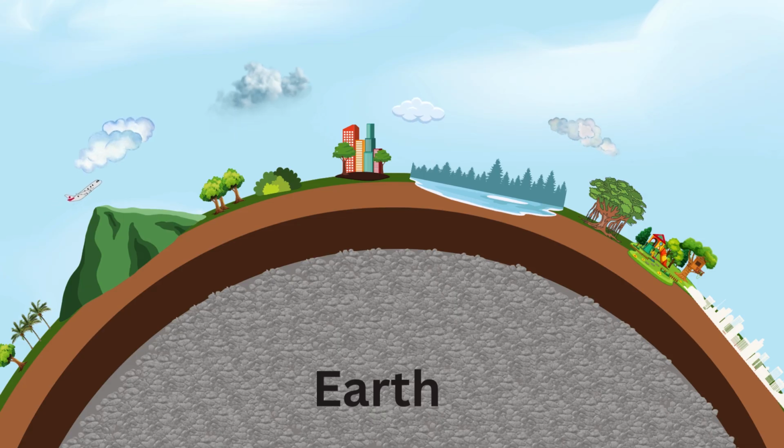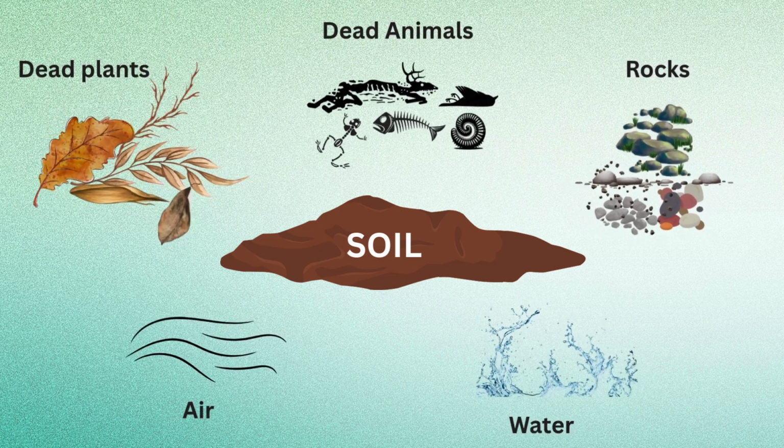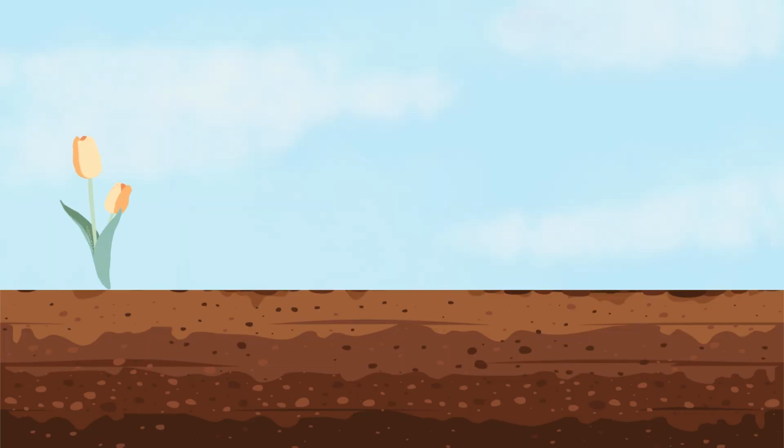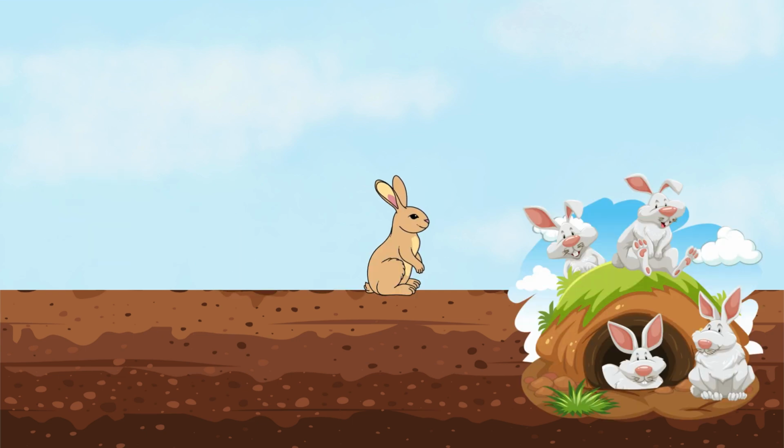First, let's talk about what soil actually is. Soil is the top layer of the Earth's surface. It's made up of tiny pieces of rock, dead plants and animals, water, and air. Soil is super important because it helps plants grow and provides a home for many small animals.